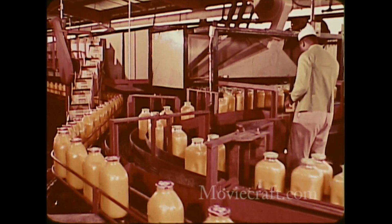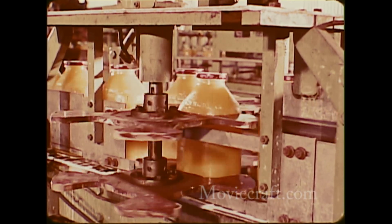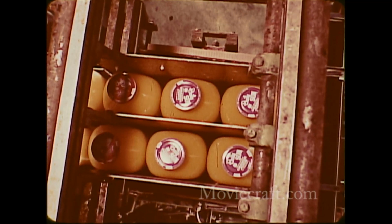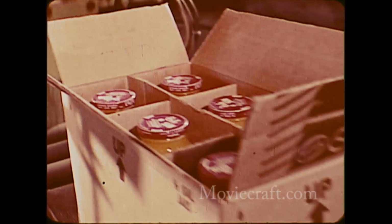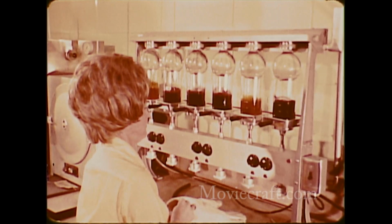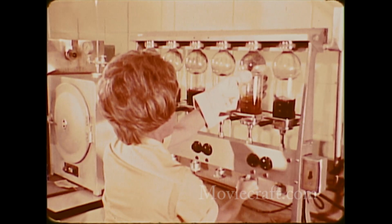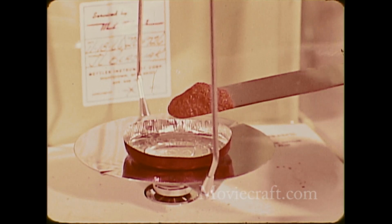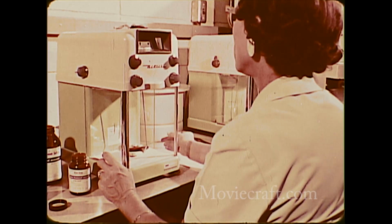From this parade of half-gallon glass jars of delicious juice, amazing machines line up the filled bottles, drop them gently into shipping boxes, and they're on their way to the refrigerated warehouses where they can be kept indefinitely. Citrus World has its own complete research and testing laboratories where year-round we are constantly searching for new products and better packaging to serve your wants and needs. The best experts in the industry, the best equipment. The results, the products speak for themselves.